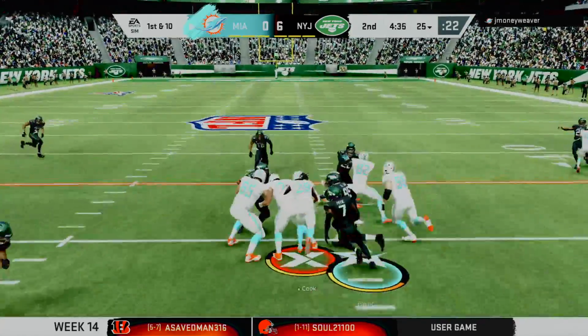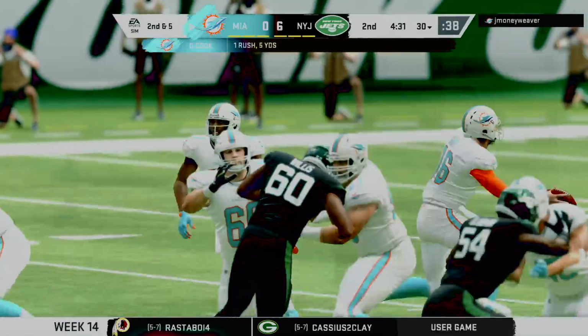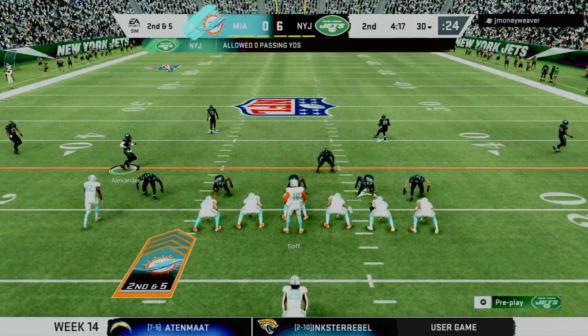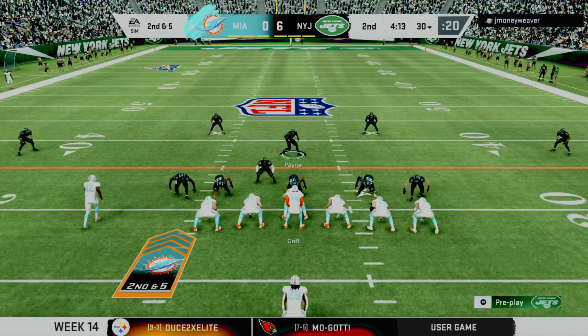They start the drive with Cook. And he'll get this from the 25 to the 30 for a pickup of 5. Despite the blitz, they're still able to pick up a nice solid gain. The disadvantage of blitzing often alters the normal spacing and run fits and leaves creases like they were able to exploit right there.